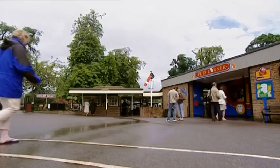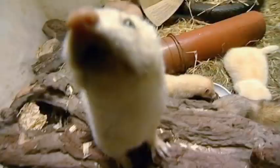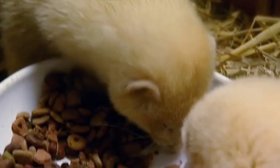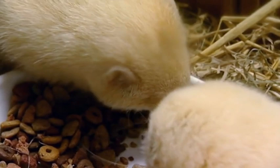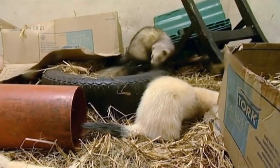Fresh back from my adventures in Africa, where I was surrounded by very big animals, I've come down to Pets Corner to help with some little furry ones. Just like humans, ferrets produce earwax to protect their ear canals from dirt and debris. But they do produce rather a lot of it, and they can get horrid ear mites. It can even make them a bit deaf.